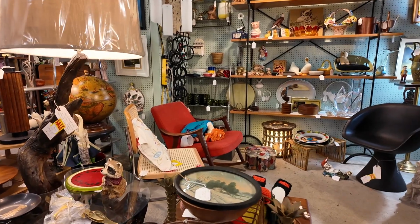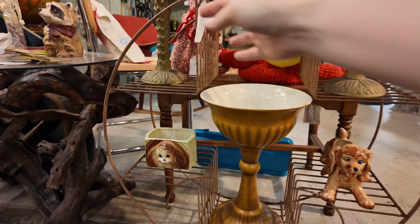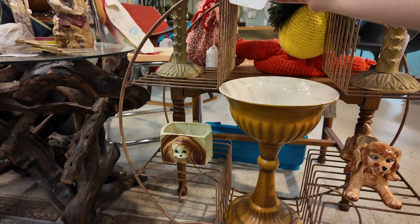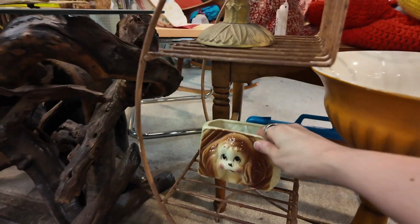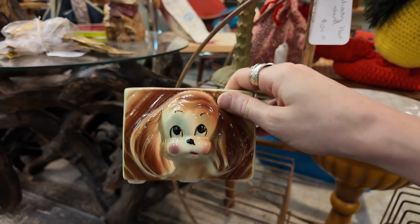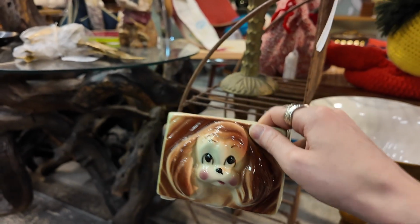And this booth has some really nice furniture. I like this plant stand. This is $125. I also like this little dog planter, it has a little cocker spaniel face, for $22.